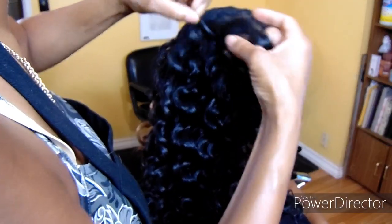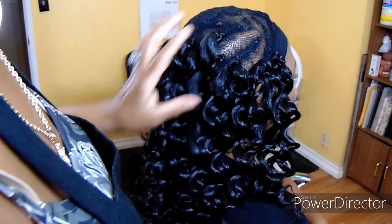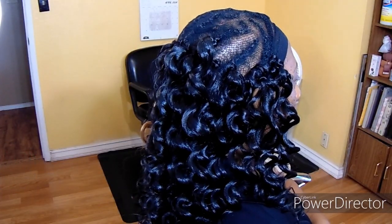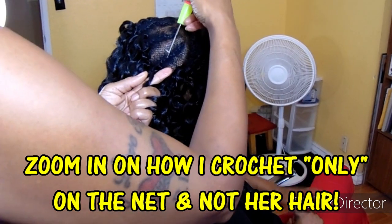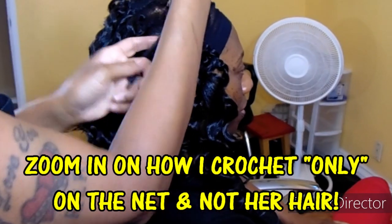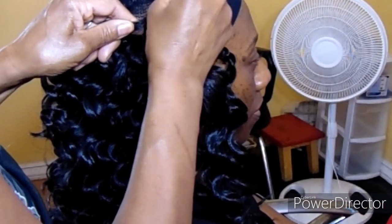So with these deep waves, and if I didn't show you, I will show you the exact package that it came in. But with these deep waves, they are keeping their pattern, and that's what I really love about it. Now, just as a quick tip, I do sometimes spray my crochets with some Got2b Glued holding spray, because that will too help the pattern stay as you are installing and crocheting.